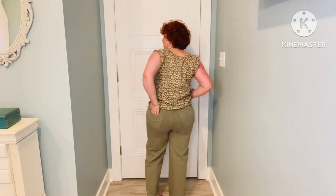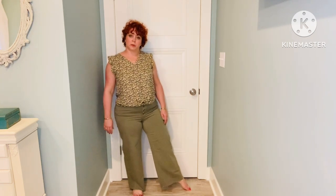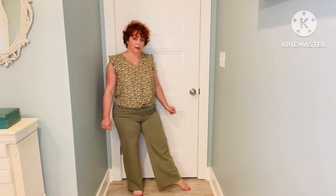Here's the back. They do have pockets in the back. These are hitting a little longer than the first pair, which I appreciate. So, I don't know. I'm gonna have to watch the footage back. I would love to own a pair of pants in this color because I don't have any green pants. So, these are a maybe. I think these are also wanting to kind of pull at the crotch area, which is not super flattering. I'll have to watch the footage back and see what I think.